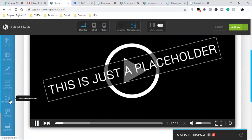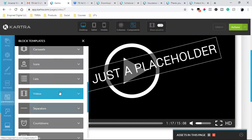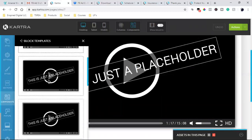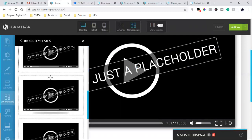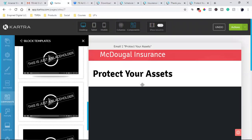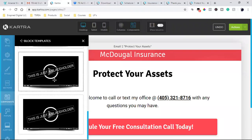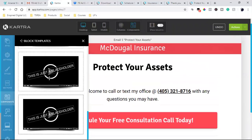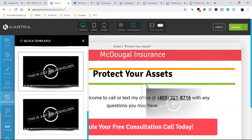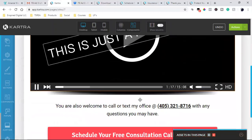Look, if I come over here to components and I go to video, where's video at? Videos. There's all these different types of templates, right? In fact, you know what? Here's what I'm gonna do. I'm gonna X this one out, and I'm gonna add a different template, a different video. So I'm gonna add this one. Has a little shade on the bottom. You see that? So we're going to drag it over here. We're going to drop it. Now there it is there.